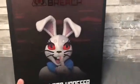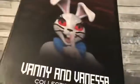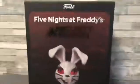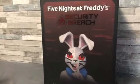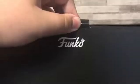And also, if you still don't believe me, even though I showed you pictures, let me flip this over. Not really much, but you can see the GameStop tag is right there. Vanny and Vanessa, being sold for $50 plus tax, which I'm pretty sure was almost $60. So yeah, these are expensive. But anyways, enough bickering. I'll open this. And thankfully, I don't have to use scissors.